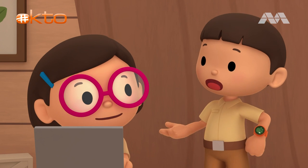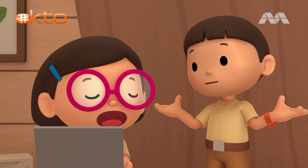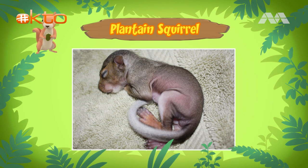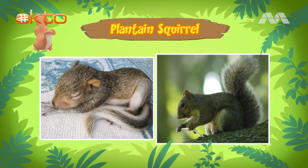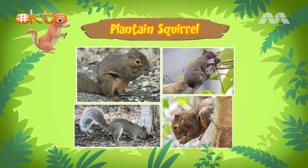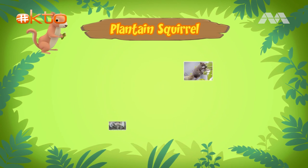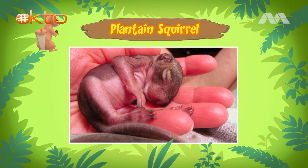The tail of our squirrel doesn't look very long and bushy. That's because it's very young. It's only around 5 to 6 weeks old. Baby squirrels at this stage are around half the size of an adult squirrel. I see. So what kind of food do plantain squirrels eat? Normally, plantain squirrels eat fruits, seeds, insects, and sometimes even bird eggs. But since the squirrel you found is still a baby, it needs to feed on its mother's milk to grow into a strong adult squirrel.